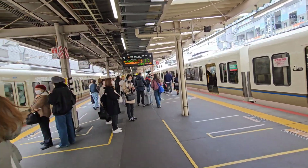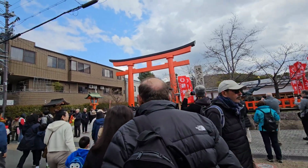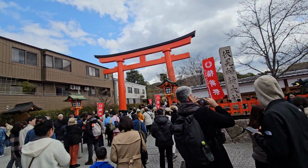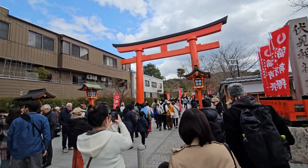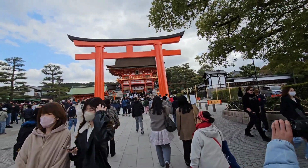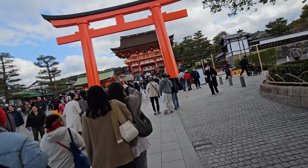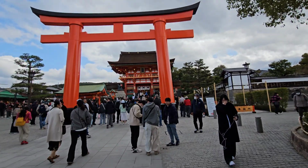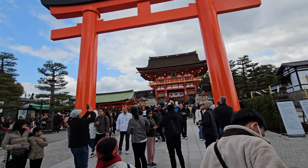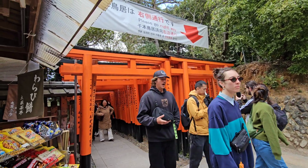Okay. We're catching platform 9, another line. We just missed it, so we'll catch the next one. Just got off. Out of the station. We got our first torii gate. Nice. There's a lot more to go. We've reached the second big gate. Oh, crooked. Looks cool. I like the foxes just because they're cute.